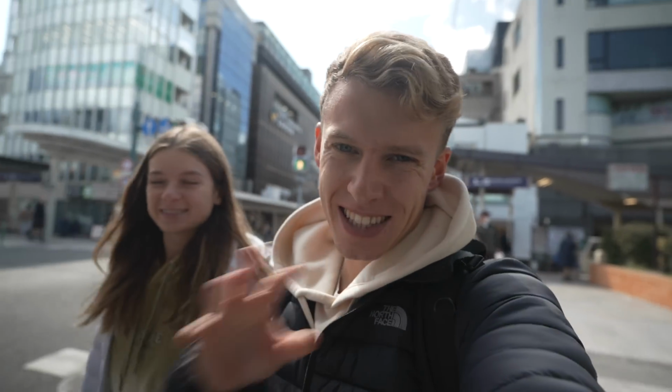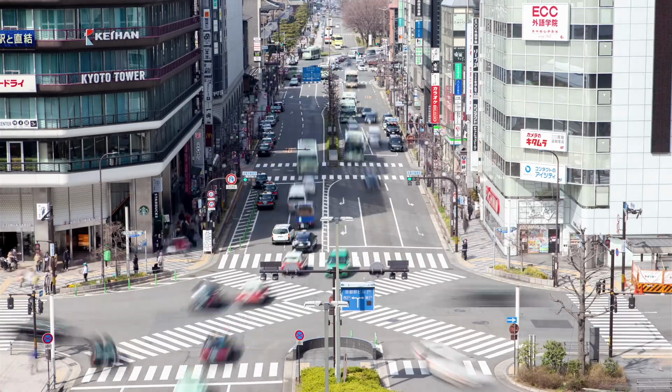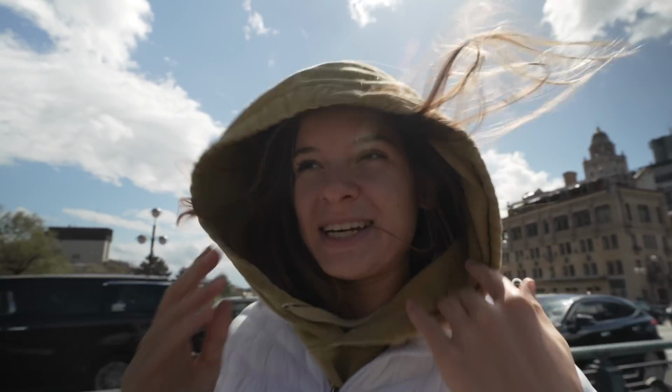So we are now in the centre of Kyoto, and it's surprisingly built up. I was just not expecting this. I was expecting a more quaint little traditional Japanese town, but we're going to head into the more traditional area now because we want to get out of the big city. We've been in Tokyo obviously for like a week. It's a little bit windy here. Just a little bit, it's a bit exposed.